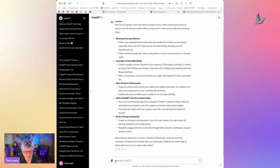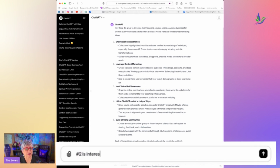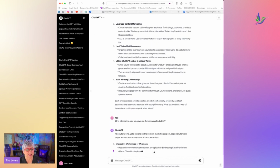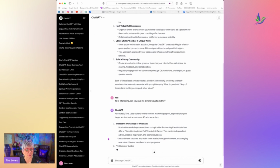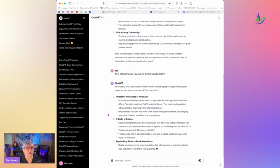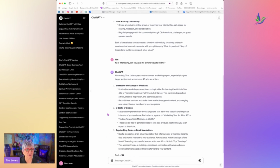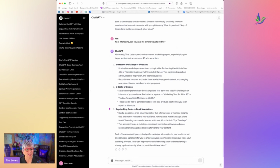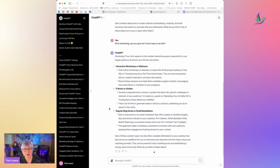So I'm going to say, well, number 2 is interesting. Can you give me 3 more ways to do this? And let's see what it says. So go deeper, go to the next level with your question to ChatGPT. It answers so fast, you just have to hurry up and scroll down the page, and there's your answer. It's going deeper into number 2, which was how to get your content out there: interactive workshops, ebooks or guides, regular blog series or newsletters. You can just keep going deeper and deeper with ChatGPT.